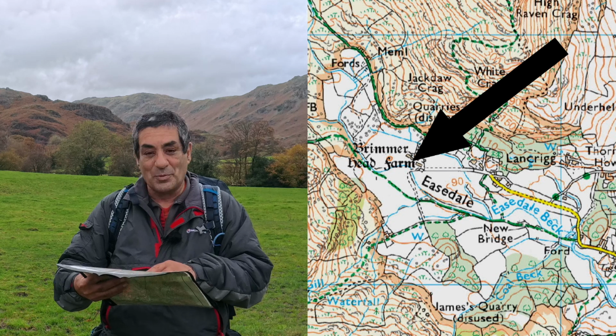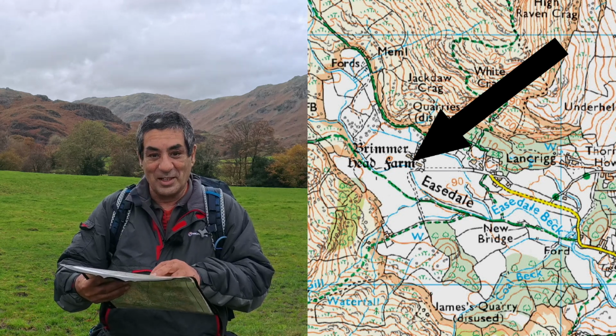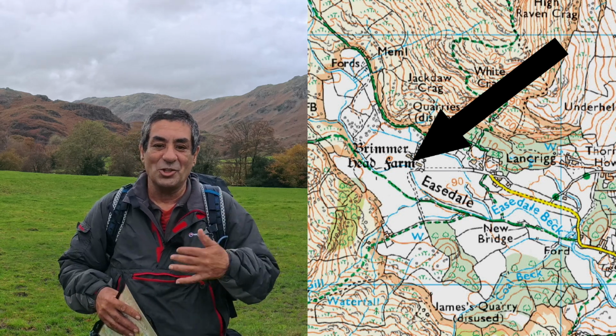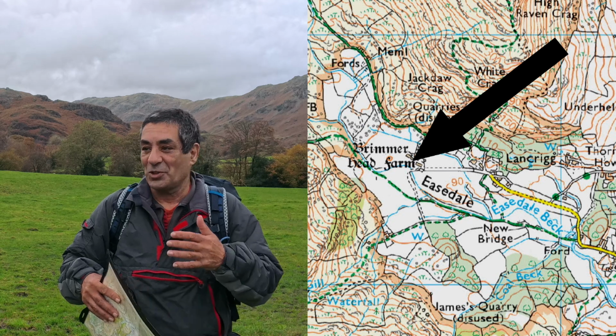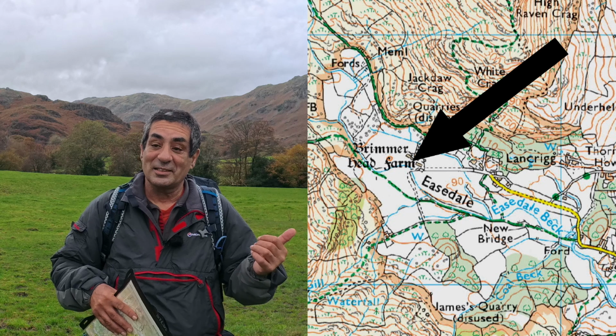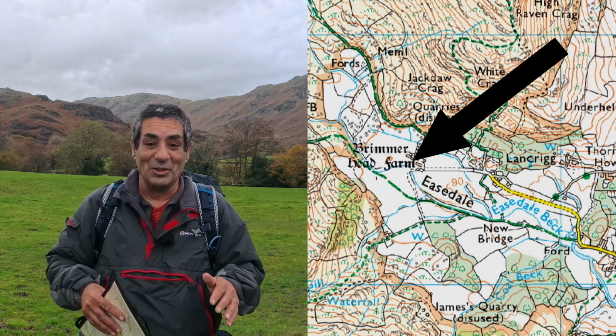Since the text of Brimmerhead Farm is in Gothic script, I'm guessing that it's an historic farmhouse. Gothic script just indicates non-Roman historical sites before about the year 1600. That means the farmhouse is at least 600 years old. So next time I'm up here, I might pop in and have a look.